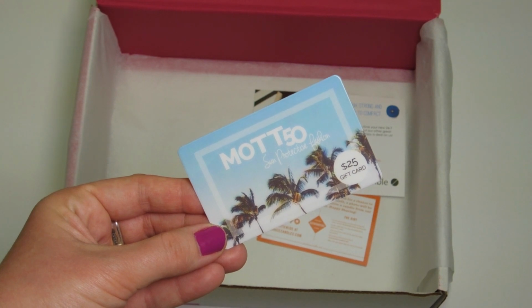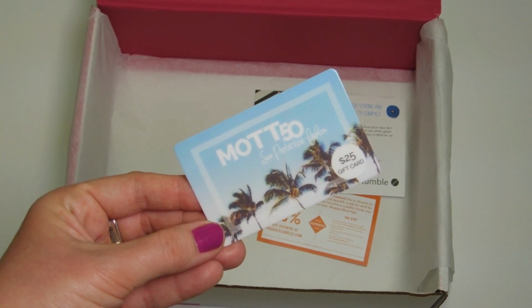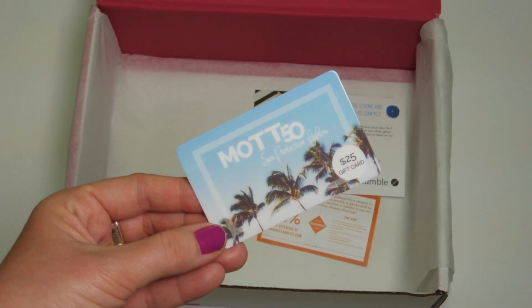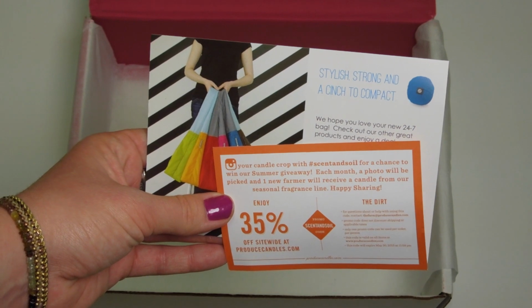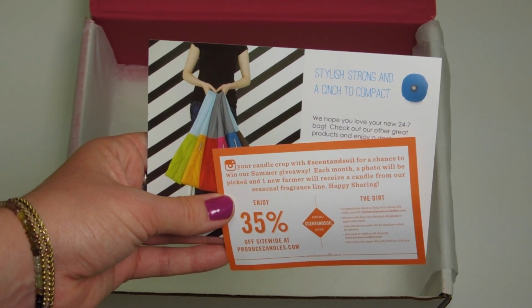Sometimes Popsugar includes special extras, and this is from Mop 50, and it's a $25 gift card. And apparently it's like a UV sun protective clothing line, so I definitely will check this out. I don't know how much 25 is going to get me, but I think it's great that they included it for an extra. They also included some other promotional discount cards, which they don't normally always do, so that was a great addition.